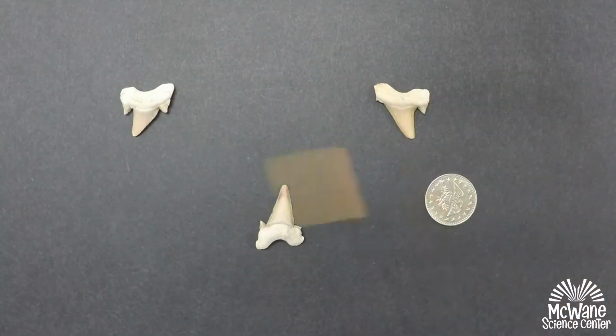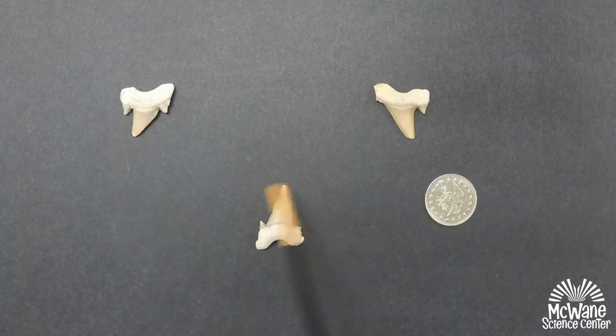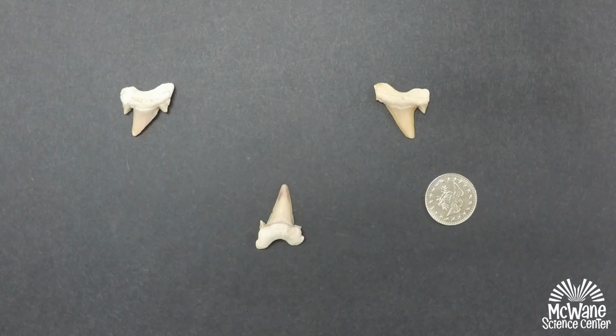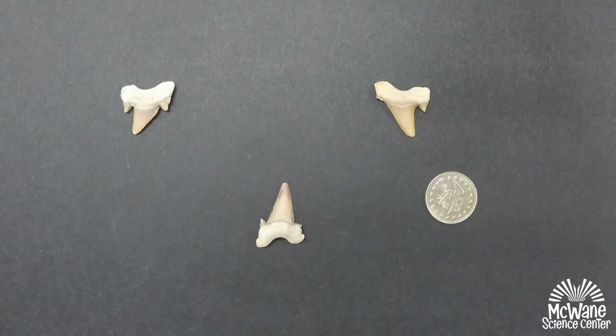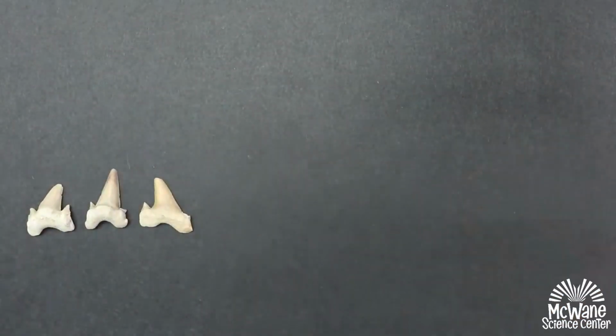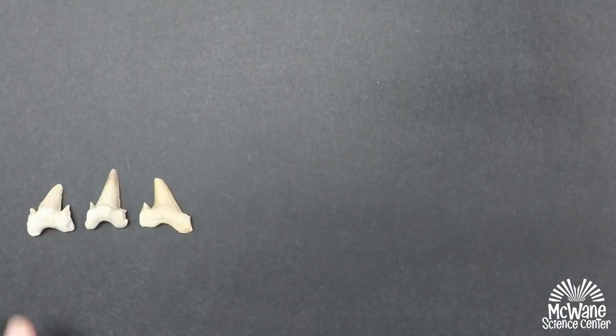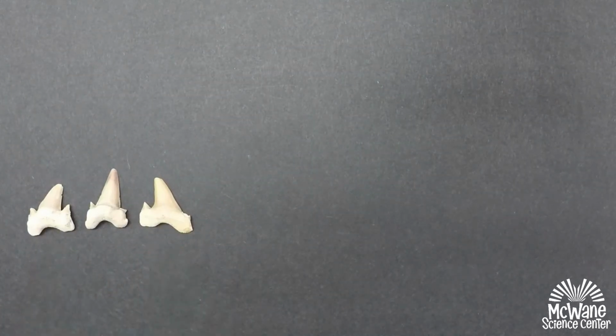So I can actually spread these out and tell you right now that is an upper cheek tooth from the right side, an upper cheek tooth from the left side, then a lower tooth from the middle because it's more symmetrical. So how do we know that a tooth this small is an ancestor of Megalodon? Well, that took decades and decades of studying, where what we actually found was an entire lineage by studying different sharks' teeth from around the world. These ones right here are about 60 million years old, the ones that you can find in gift shops.